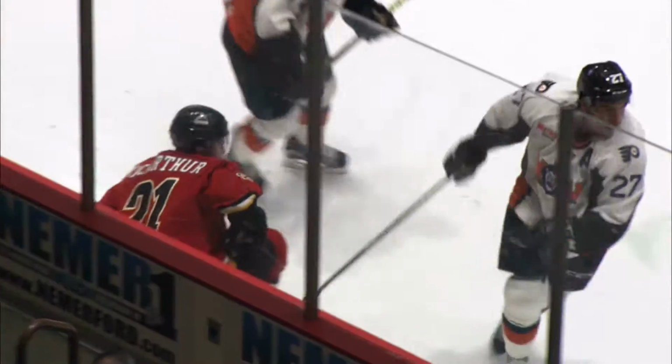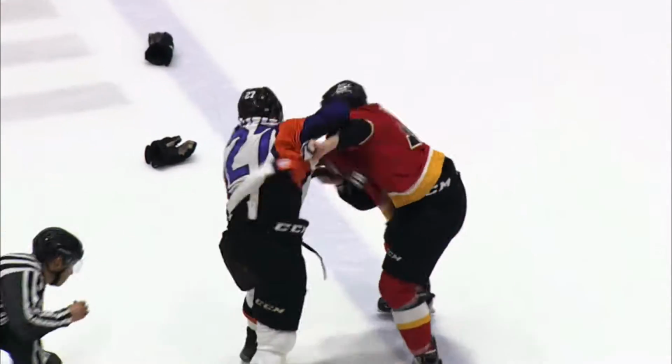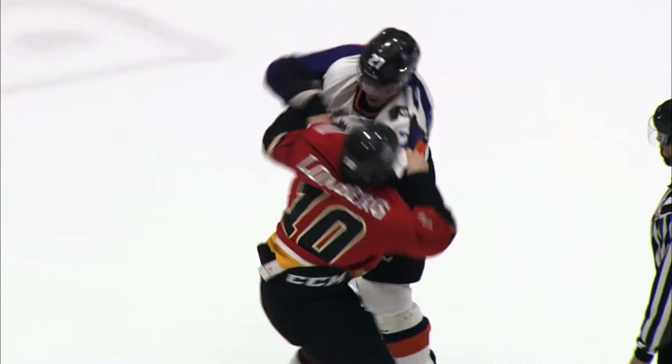Bang a backhand out into the middle for MacArthur, who gets wrecked by Johnson, but that moves the puck with speed skating onto it as Hughes back behind him trying to drop off to him, and a little scrap breaking out at center. Waters and Lomberg going. Lomberg's got a hold of Waters' collar there. He goes for a body shot.